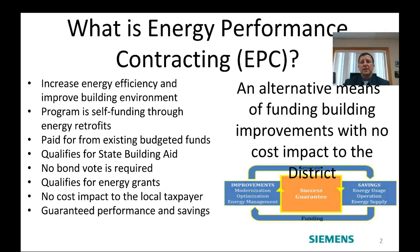But in this case, we are sending this project, the energy performance piece of the project, out to a vote so we can receive an additional 10% building aid from SED. That's a piece that you'll see when the financials of the slide where this project pays for itself and then some. There'll be no impact to the local taxpayer and a guaranteed performance in savings. And later on, we'll talk about a number that Siemens is guaranteeing that we're going to see in savings. So it's really quite a win-win for the district and for the company Siemens.